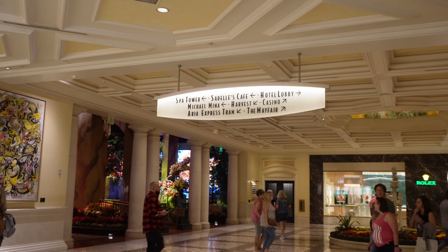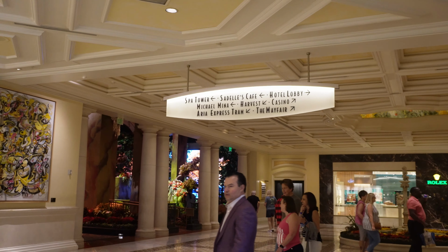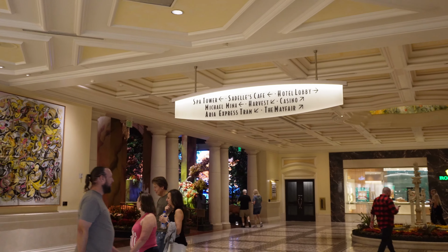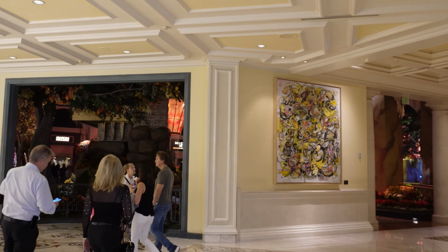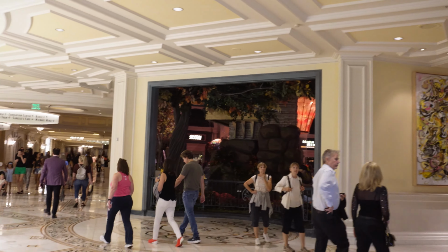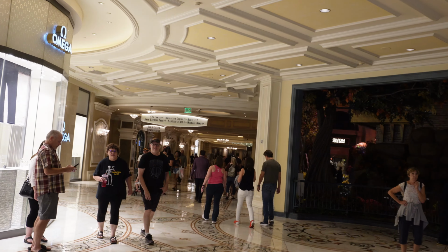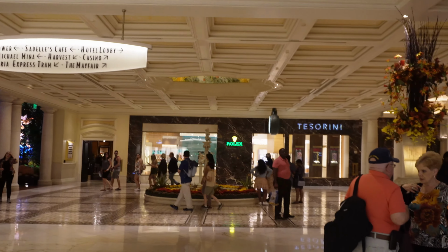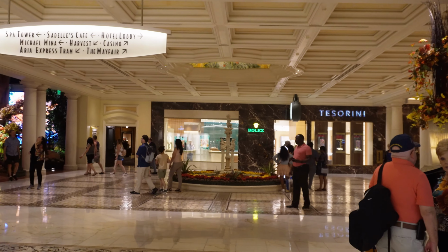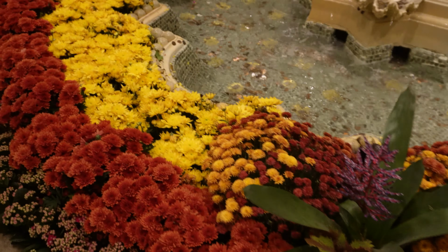So right when you walk into the Bellagio, you will have direction signs, and they're not as descriptive as I would like them to have. But basically, you're going to walk right in from the parking garage, you'll see the Conservatory, and then they will have basically access to the Aria and the spa and a few restaurants this way to your left. And then to your right, you're going to continue down to get to the shops that are here in the Bellagio.